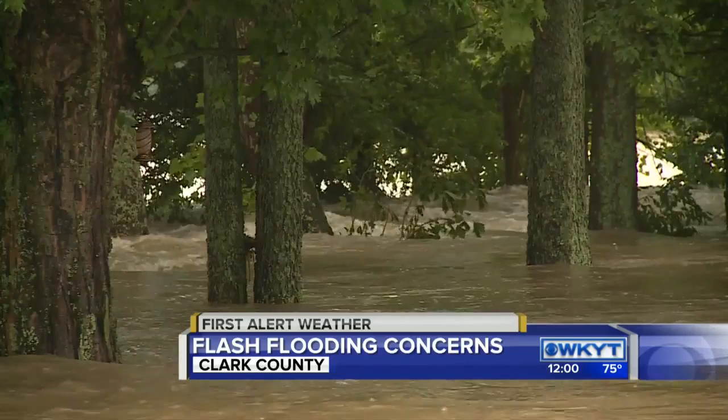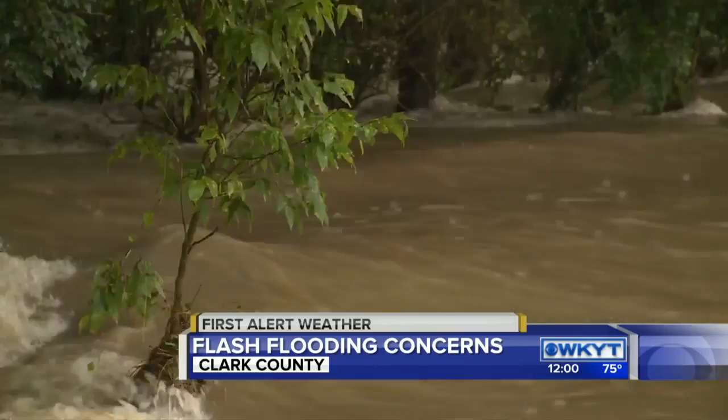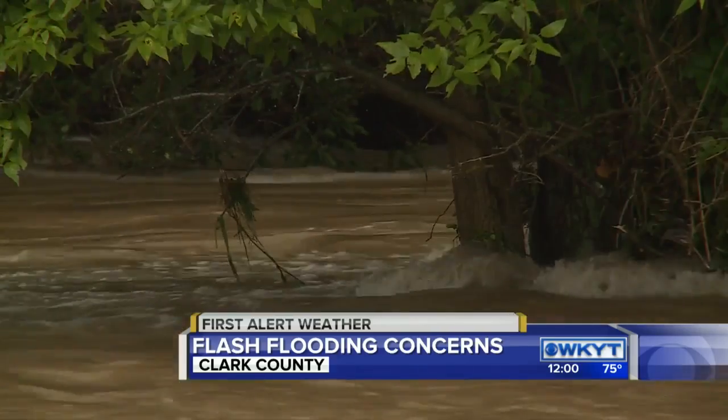What a difference 12 hours makes. The creek that flows along Old Boonesboro Road here is now calm once again. But those who live nearby are now taking a look at the damage left by yesterday's flash flooding. It was just like somebody had turned on the bath water and was ready to take a bath. They were ready to take a big old bath in all this water that was down through here.